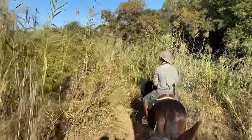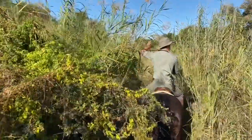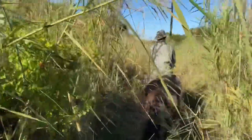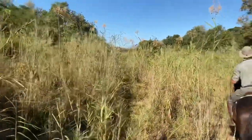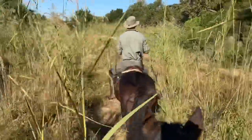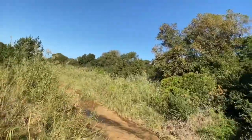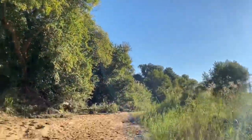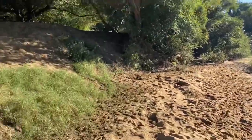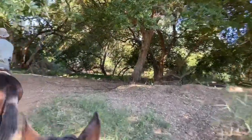Have to be a little bit careful in these reeds as well because we just came across fresh buffalo dung, and as placid as you've seen our buffaloes in recent videos, you still don't want to step on one's tail in these thick reeds. Beautiful. This looks like Tarzan and Jane are living here.